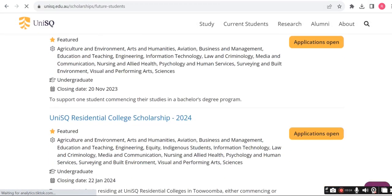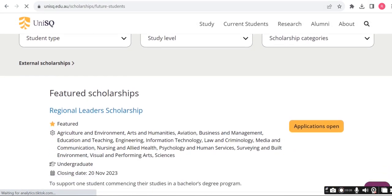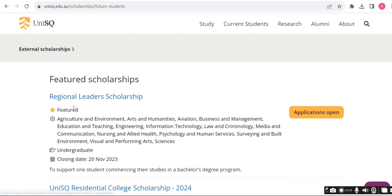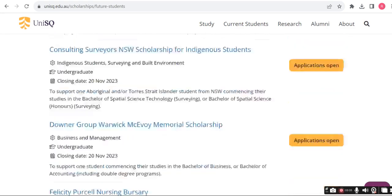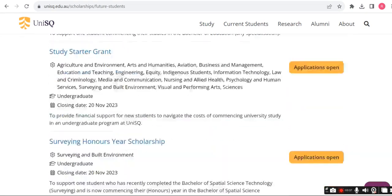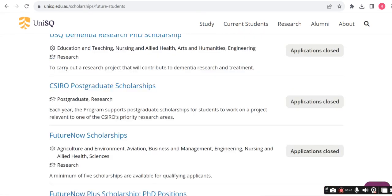After that, you can see here the Regional Leader Scholarship is open. These scholarships are open, and there are a few that are closed.